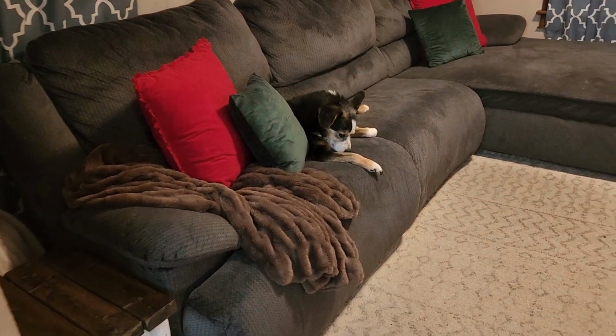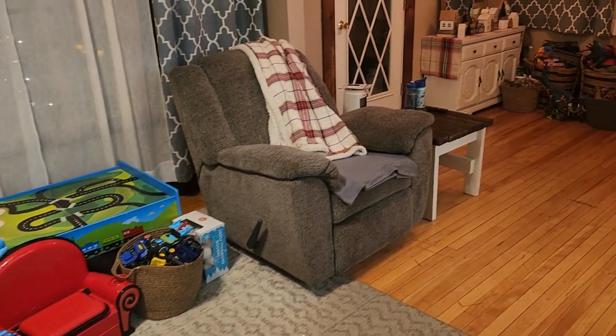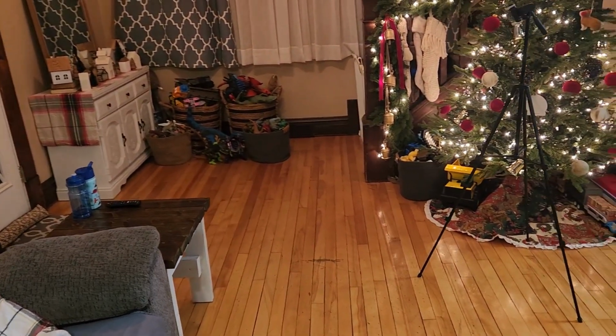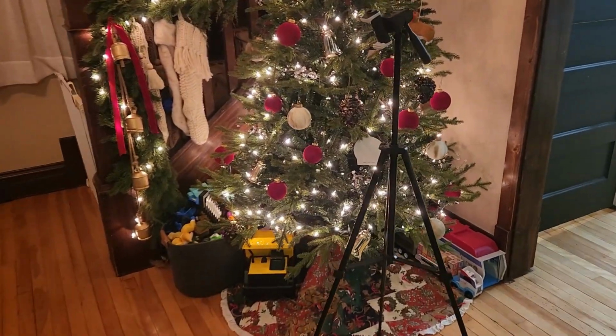And then if you come into my living room, things are pretty well picked up and clean, as clean as they're gonna get until I can start taking down Christmas decor.